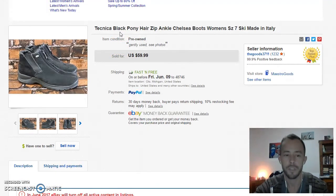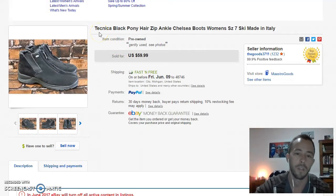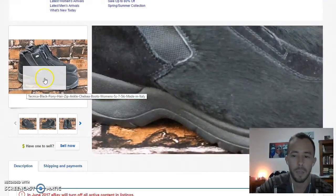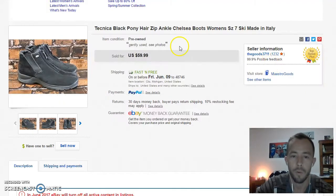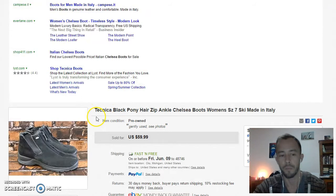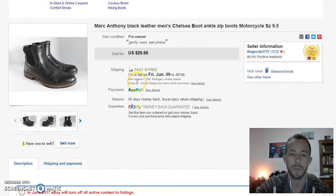This pair of boots was an interesting pair. These were Swiss-made, also calf hair, pony hair maybe. No, actually, I stand corrected, they were made in Italy, and they were pony hair. That seems odd. But I got these at a Goodwill for 5 bucks. I picked these up last fall, but they sold for full asking price the other day, which was $59.99, so very cool. This brand, Technica, they do a lot of winter boots. If you find them, they might sit for a while, but they definitely sell at a high price.